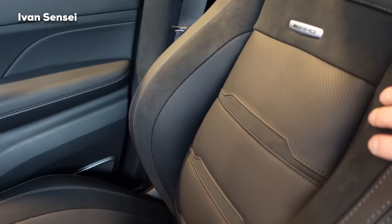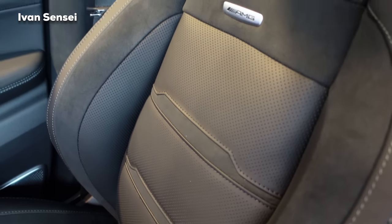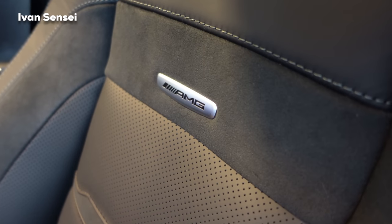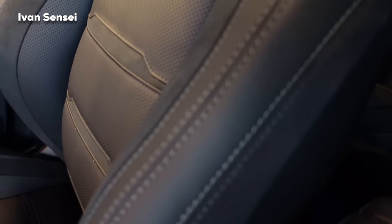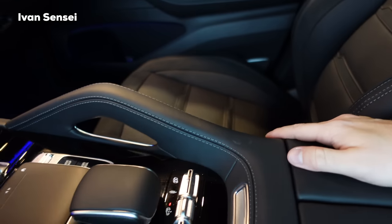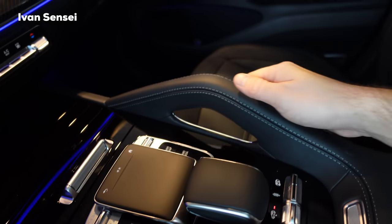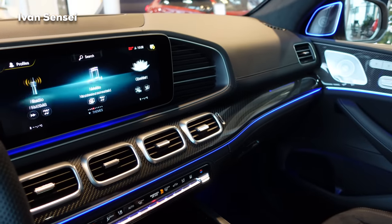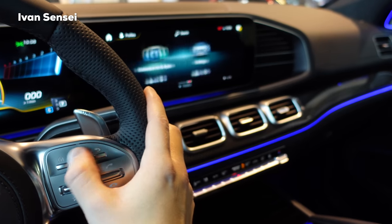So here we can see these beautiful seats. So this is a combination of AMG Nappa leather, which is here also perforated for ventilation of the seats, and we have here Dynamica, which is like an Alcantara material, and the AMG badge here. So the leather is superior in this car, very good quality, excellent quality. We have also these handles in the middle which are also illuminated. So in the center console we have this trackpad which you control the display with. You can also control it here on the steering wheel or also by voice.